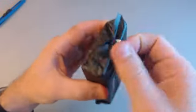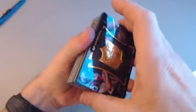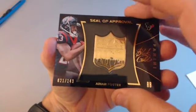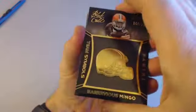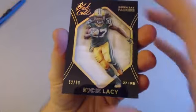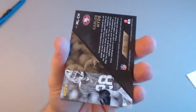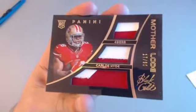Alright, guys. Behind that, we got an injury guy up front back here. Oh, well, hello. Got a 21 of 149 seal of approval, Arian Foster for the Texans, and a 149 Barkevious Mingo for the Browns. Team symbols. And then we have an Eddie Lacy for the Packers, parallel version number 299. Carlos Hyde for the Niners, that'll be 1, 2, 3P. Motherload triple patch, nice patches, number to 99.